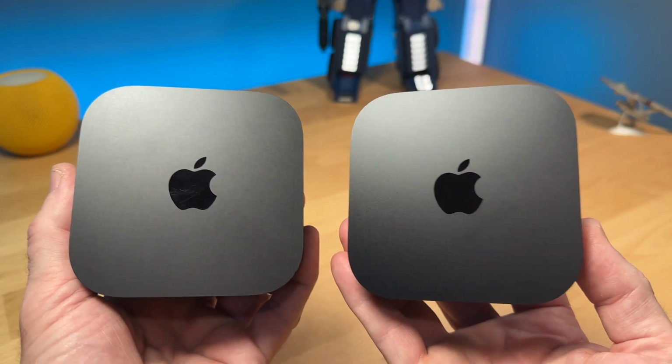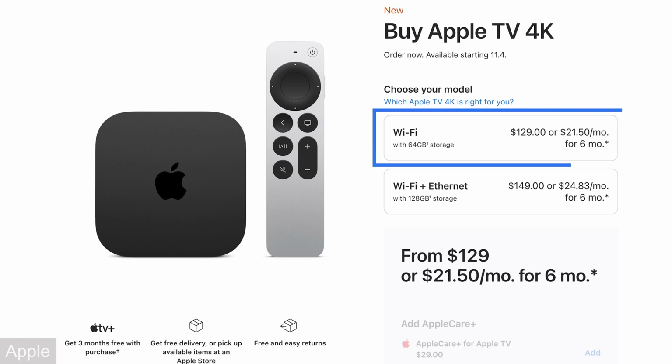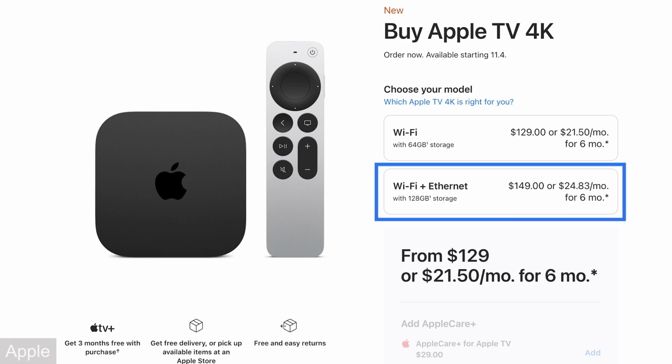A little bit about this year's Apple TV. It did see a big price drop from the base model starting at $179 down to $129. The storage doubled from 32 gigabytes to 64 gigabytes. You also can get 128 gigabytes for $149. That's the model I recommend, and I'll explain why.